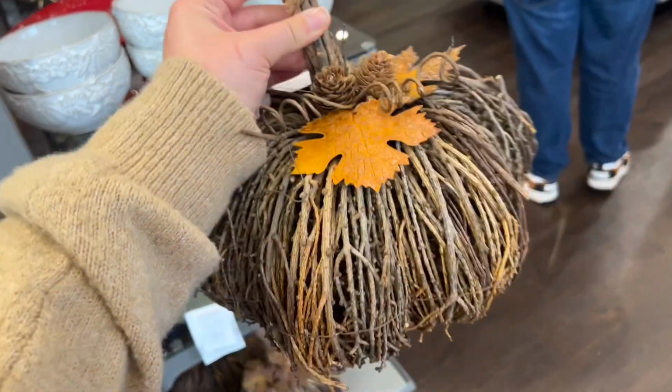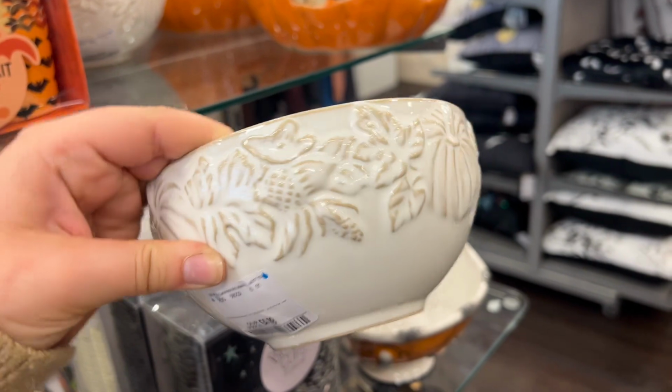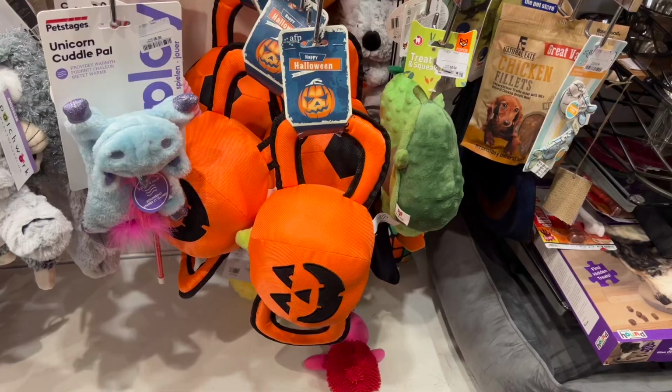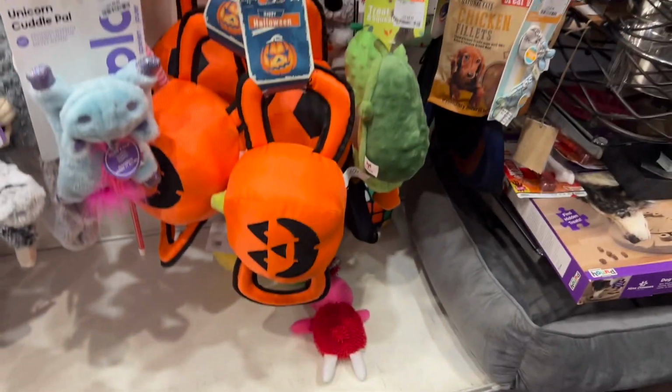Look at that, it's all twiggy. It's a bowl. That's lovely. Oh wow, I love that. Get some pumpkin toys for Milo. Oh, we can get Milo a cute little pumpkin toy.